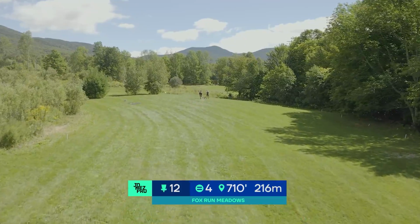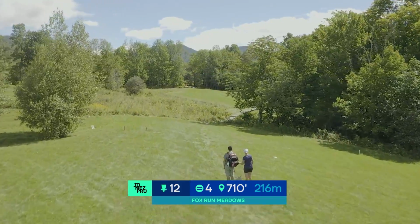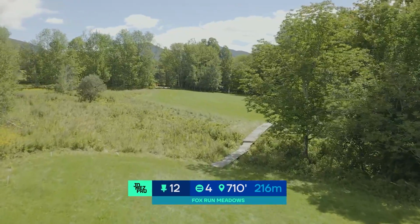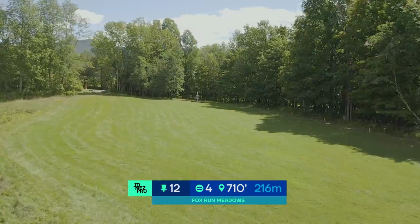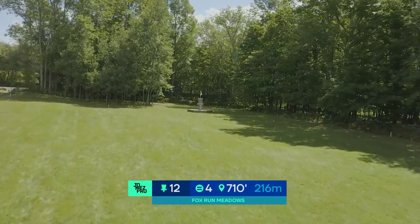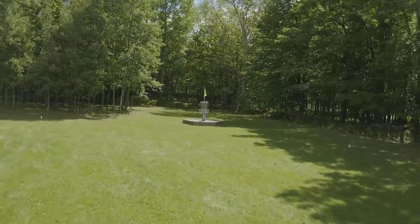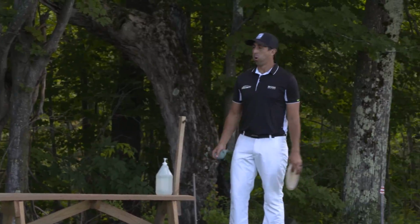Hole 12, 710 feet, par 4. Blind landing zone off the tee. You want to land right there by those red stakes to give yourself a good look to the pin in 2 shots. Players are going to want to throw about 350 to 370 off the tee, but if you go too far, you're going to go in that out of bounds middle area.